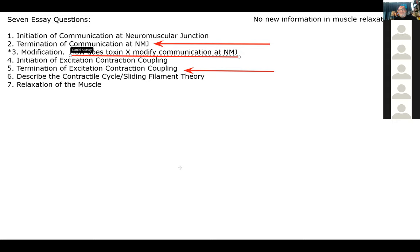So essay question 7 is really essay question 2 and 5 combined. And the way I look at it, since we have already identified question 2 and already identified essay question 5, why don't you guys put it all together for me? Why don't we actually go through and put it all together so that if I ask you the question, how do you relax a muscle, you can tell me what the answer is. So, step 1, what is the very first step in relaxing a muscle?